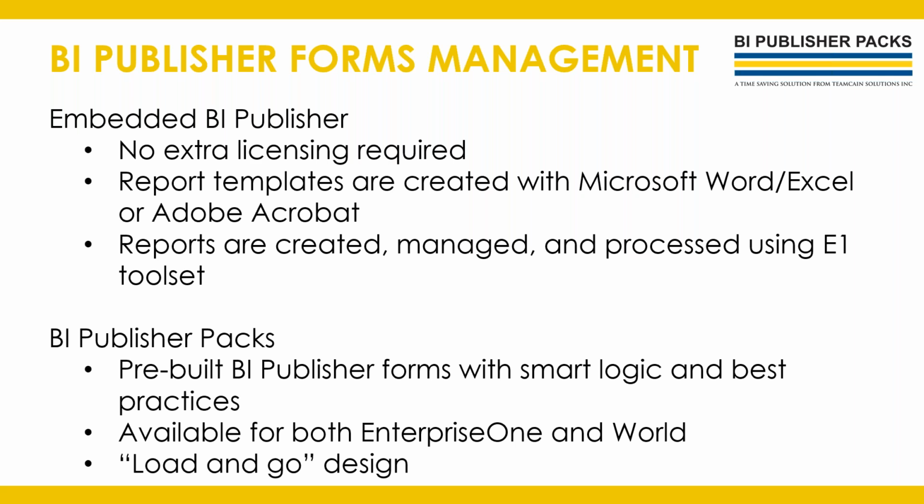So if you're familiar with BI Publisher, there are two main types. There's enterprise and embedded. Enterprise is what you use if you're creating one-view reports, and basically, if you're doing reports from an interactive perspective. Embedded is what you use for batch runs. So classical output for forms uses the embedded BI Publisher. The nice thing with that is there's no extra licensing required as opposed to enterprise.